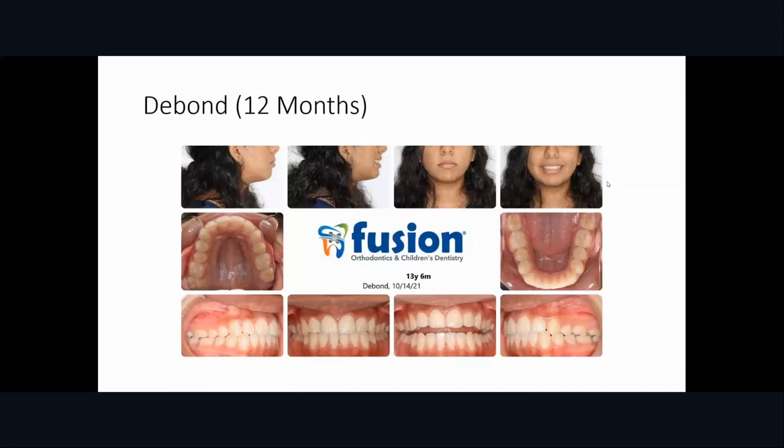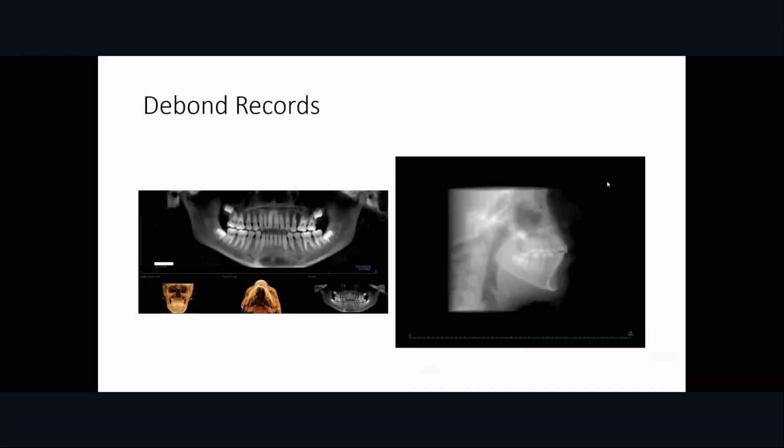These are the debond records. On the left side, you can see the panoramic X-ray. As you can see, all the roots are parallel. You don't see any signs of root resorption. The canines are a class one. Molars on the right side are class one, and the left side is full cusp class two. Everything looks good. When you look at the lateral ceph, you can see the perfect overjet and overbite and a flattened lower curve of Spee. I mean, it screams idealness.